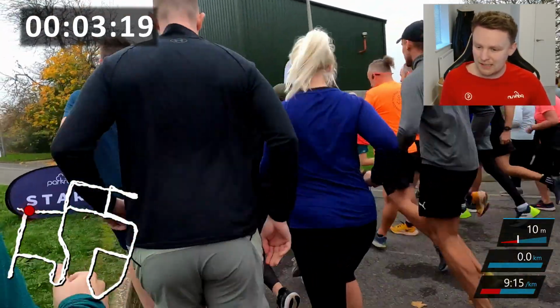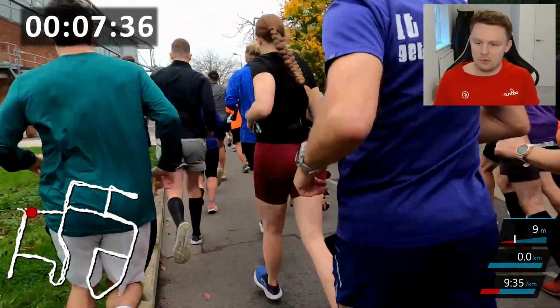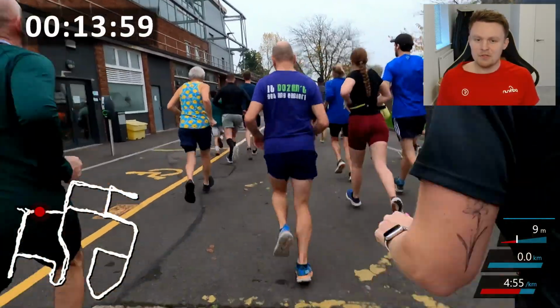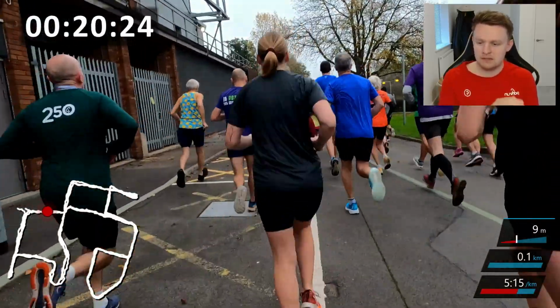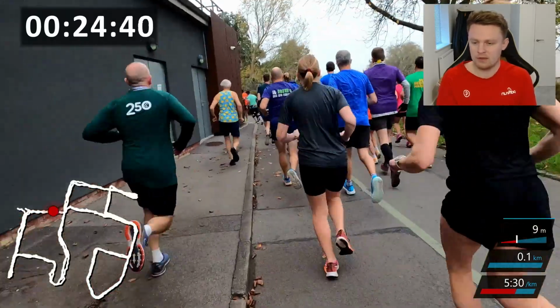So the timer has started. We make our way past that start sign and make our way forward. You can see it is very congested. Some people trying to use the grass and the curb there on that left-hand side. Obviously, you can do that, but do be careful not to trip over. So here we go, decent start, nice and flat to begin with at 9 meters elevation. We'll bear that in mind. It's probably around 9 meters for most of this course.